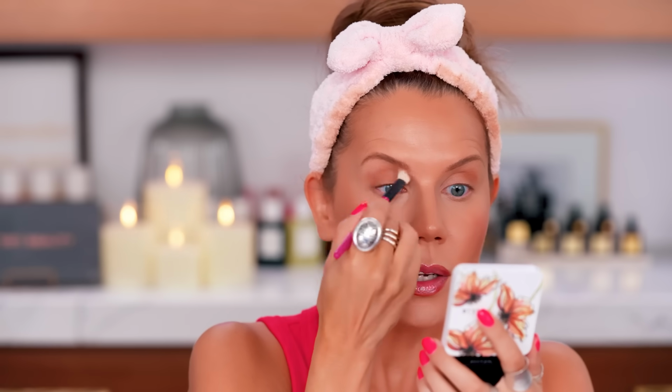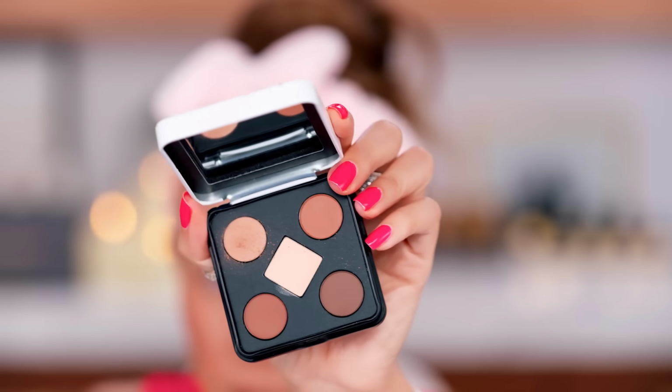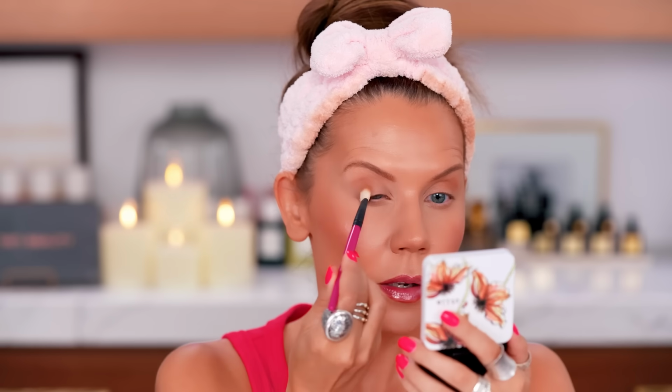All right, we are just framing out the eyes, checking out the formula. This is blending really, really beautifully. Now going in with a brush and not just my fingertips, the way I swatched it in the stores. There is significant kickback. Don't love that. But just either tap off the excess or keep a napkin in front of you and you shouldn't have a problem. I'm not having an issue with any major fallout.